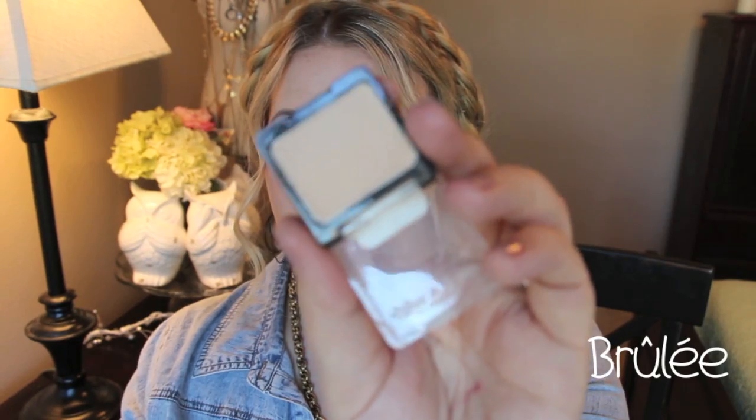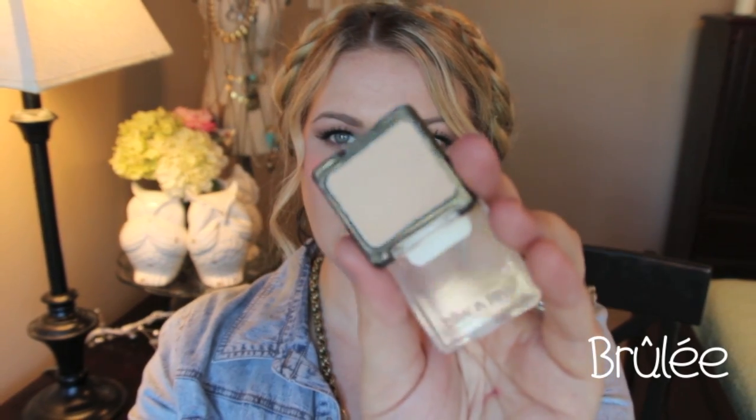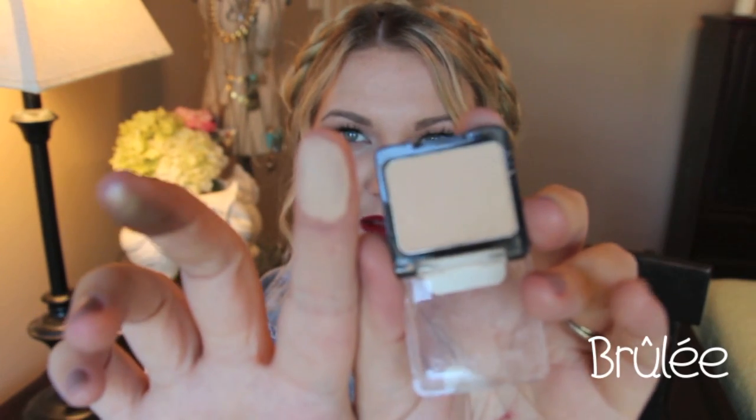And the other color is Brûlée. Now this is the best upper brow bone highlight. It is a matte cream color, and I do know a few people who actually use this to set under their eyes. It's just so pigmented and beautiful. I love it as a brow bone highlight. I do have it on today. I do have a shimmery shade over it, but I love this.